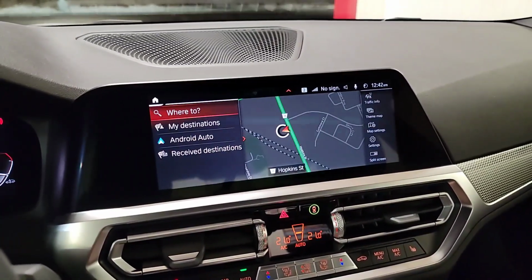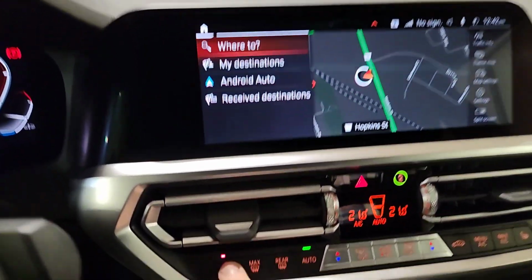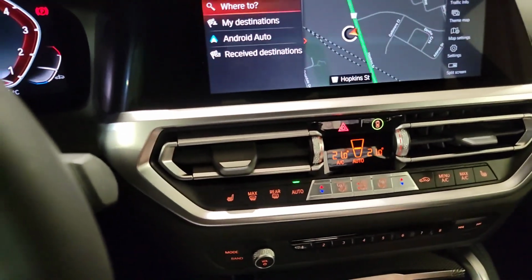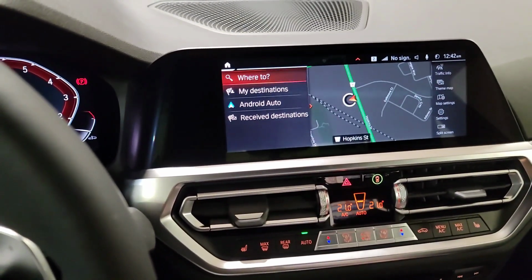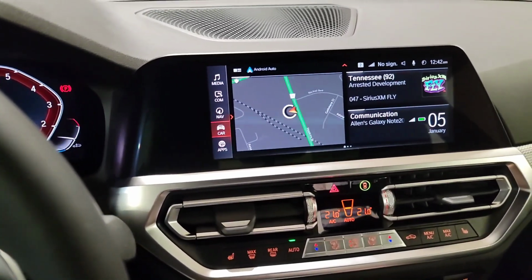Now, chances are I may never use this navigation because I'll probably use Android Auto instead, and I'm going to turn the heated seat down because it is kind of hot. But it is really good in terms of how it works, in my opinion anyways.